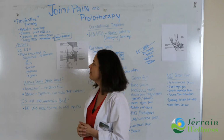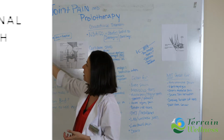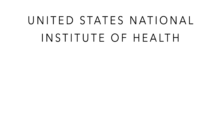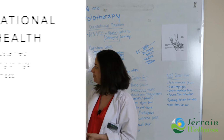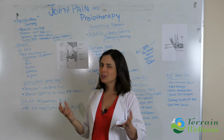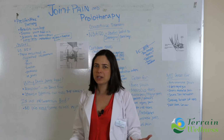in joints. There are quite a few studies, but one study by the United States National Institutes of Health said that prolo, or prolotherapy, resulted in sustained improvement of the following things: pain, function, and stiffness in joints. So why don't joints heal? Like, we injure our joints, and why aren't they healing like the rest of our body does?